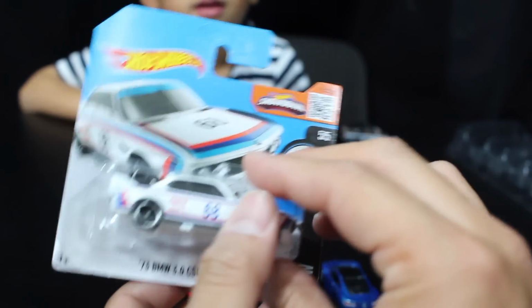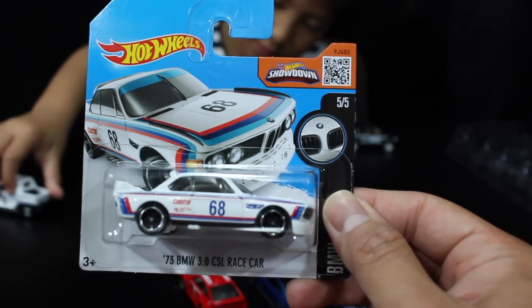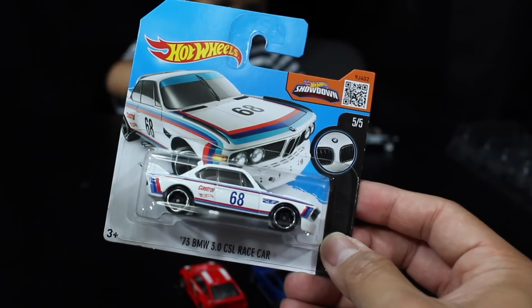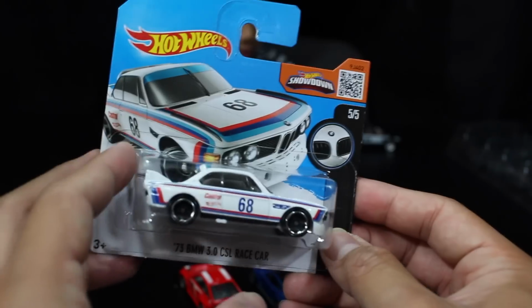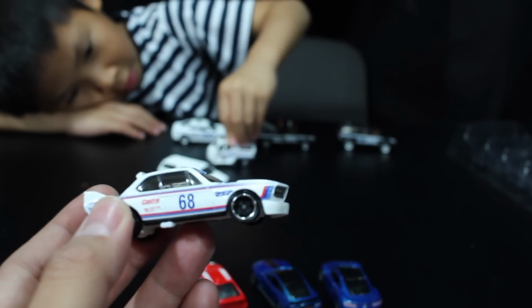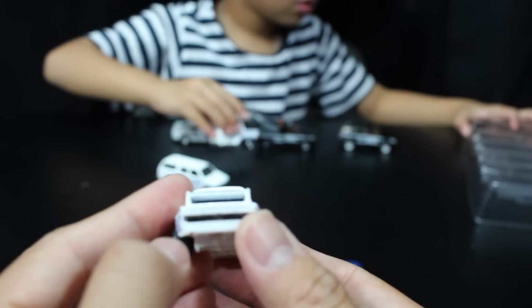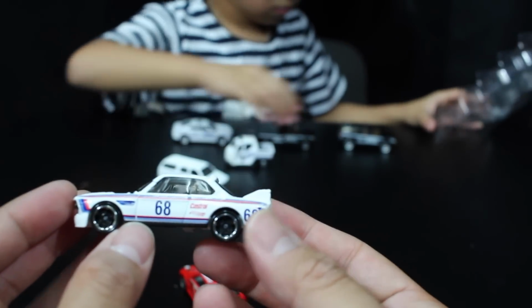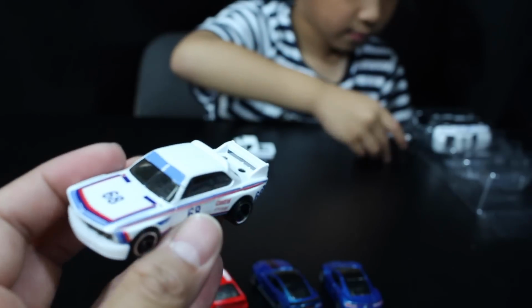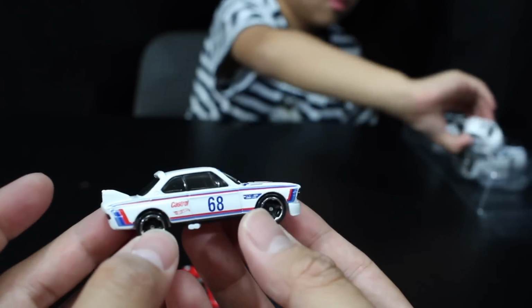And we also picked up the 1973 BMW 3.0 CSL race car. Pretty cool. It's on a short card. That's how I also picked up my first BMW E30 M3. Just gonna go ahead and open this up. This is my first time to pick one of these up. I want more of these. This is a pretty cool car. This would have been great in that BMW 8-pack set at Walmart instead of that motorcycle.